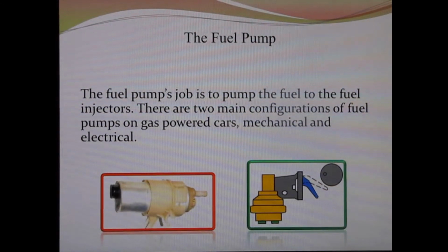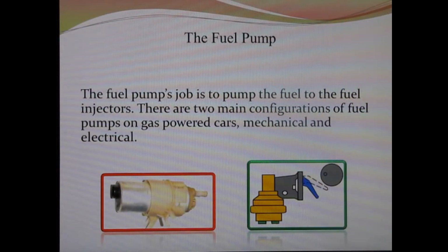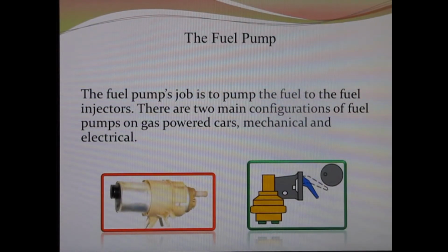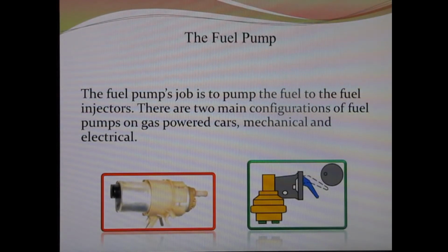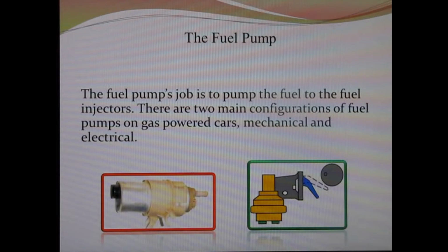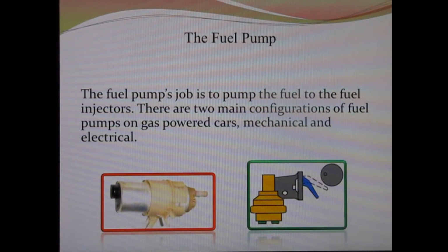So the fuel pump. The fuel pump's job is basically to pump fuel through the fuel system. It gets the fuel out of the fuel tank, pumps it up through the fuel lines, and to the fuel injectors. This is required to power the combustion chambers.